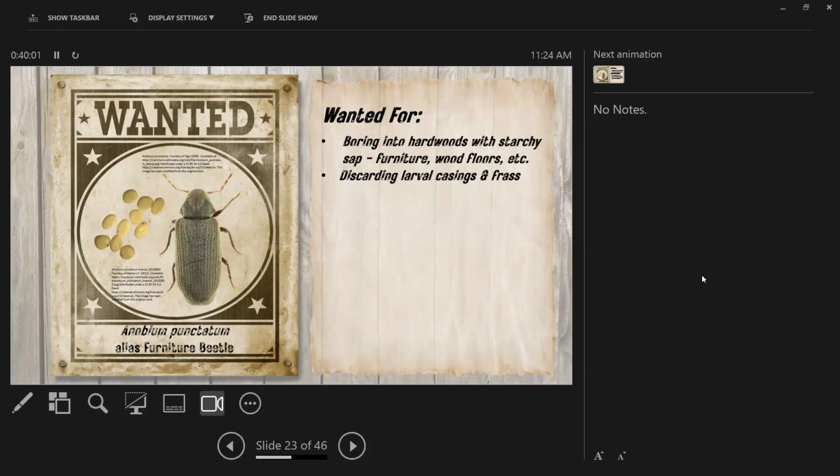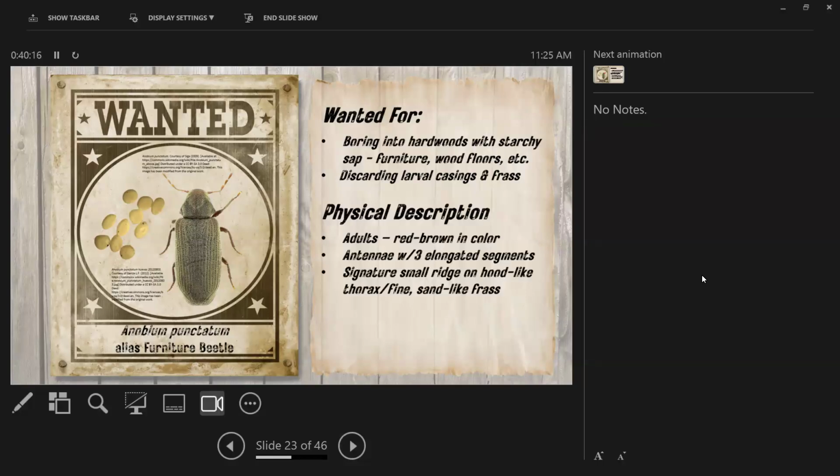They tend to leave a lot of larval casings and produce a lot of frass, or excrement. Basically, they make a lot of bug poop that overflows the channels where the larvae live and often ends up in piles on the floor along with sawdust and other things. They are pretty easy to look out for in that regard.